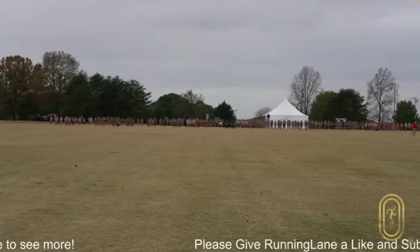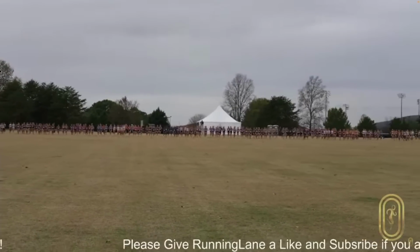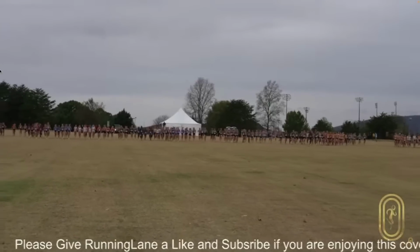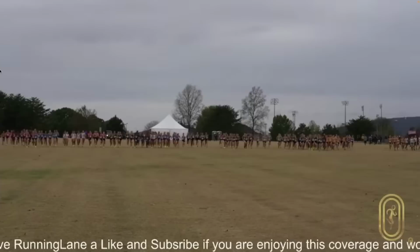All right, and we are underway for the women's race here. Should be a spectacular morning for championship racing. Big things are on the line here for the women's NCAA South region, birth to Nationals.